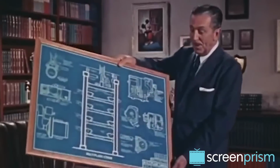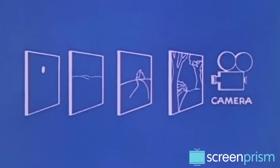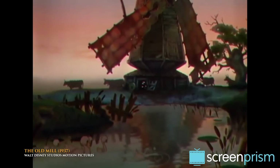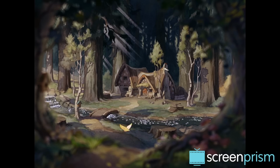And in order to create the illusion of depth, Disney pioneered a new multiplane camera technique. Rather than photographing one drawing, artists layered multiple sheets of drawings and moved the camera through them. Disney tested this technique in the Oscar-winning short The Old Mill, and they used it in Snow White to make the art more realistic and more broadly appealing.